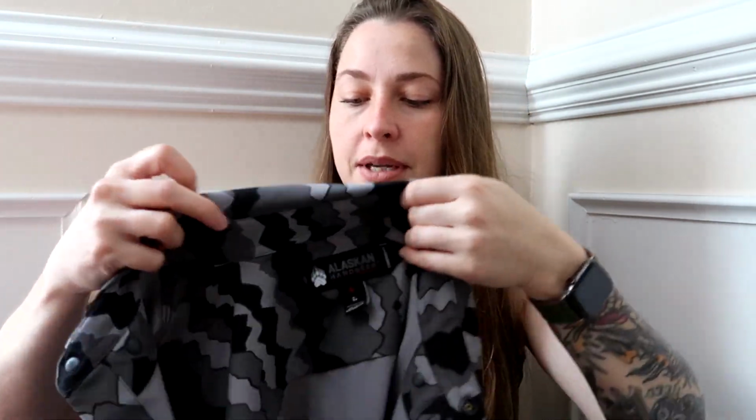I then picked up this Alaskan Hard Gear shirt. Again, another really good size. This is by Duluth Trading Company in this crazy pattern. So I figured I could sell that pretty well. It's got little snaps on it and a pocket. This means pocket, by the way.